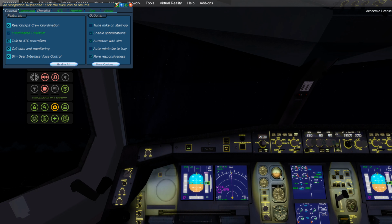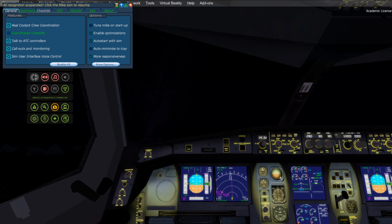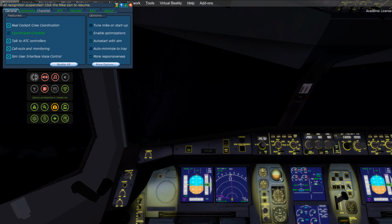Descend to flight level 330, United 1991. Fort Worth Center, United 4444, with you at flight level 210, climbing 16,000. United 4444, roger, ascend and maintain 16,000. Ascend to 16,000, United 4444.